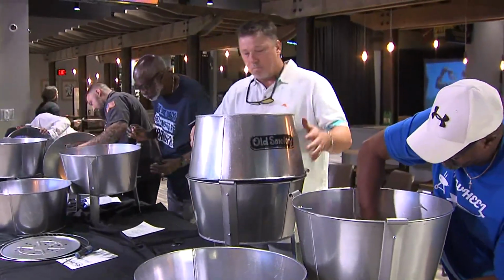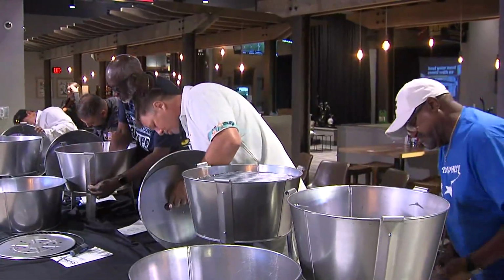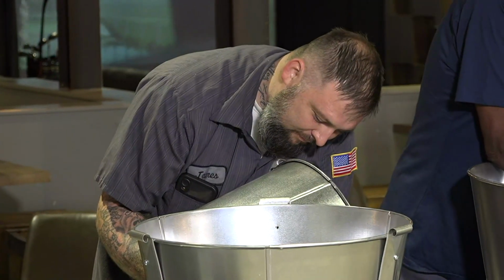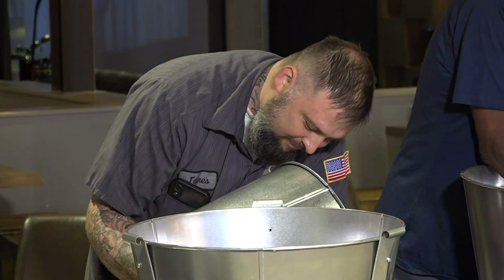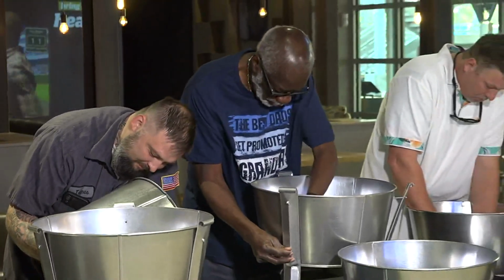Look at Chris. All these guys are making good progress. Brian, Chris, you see Joe in the middle, James, and then Geraldo in the black hat over there. They're all making really, really good progress right now.